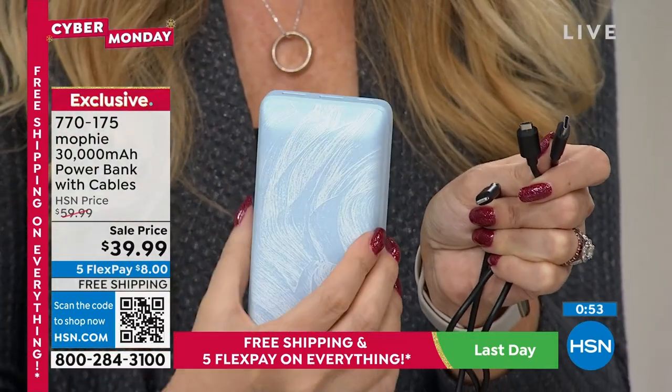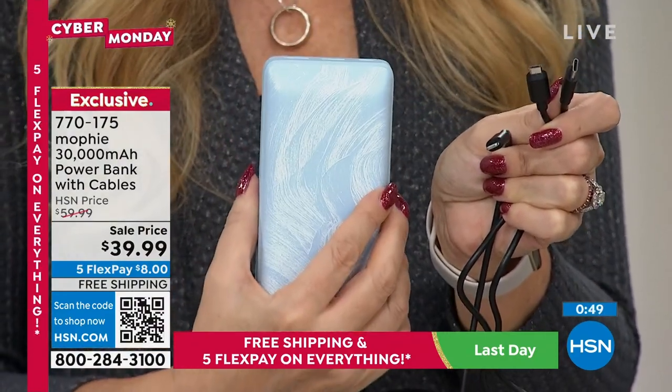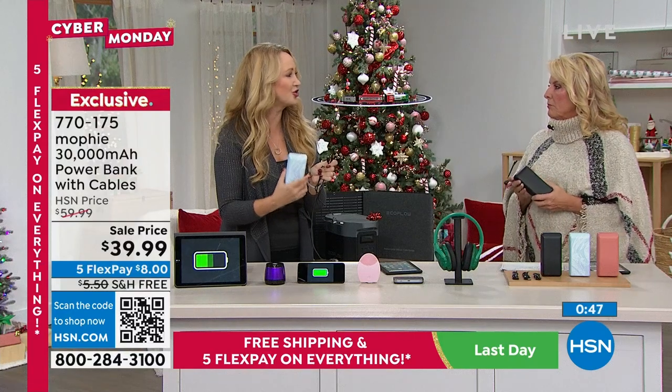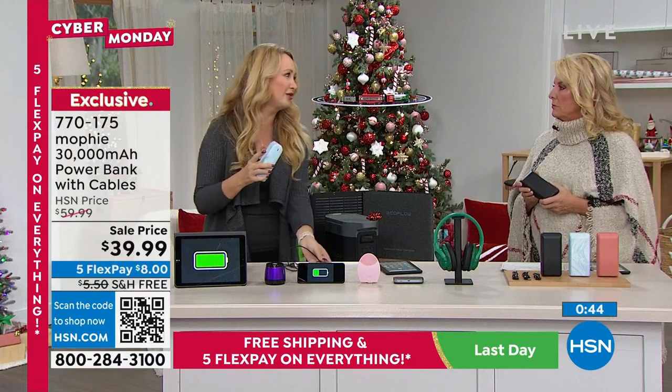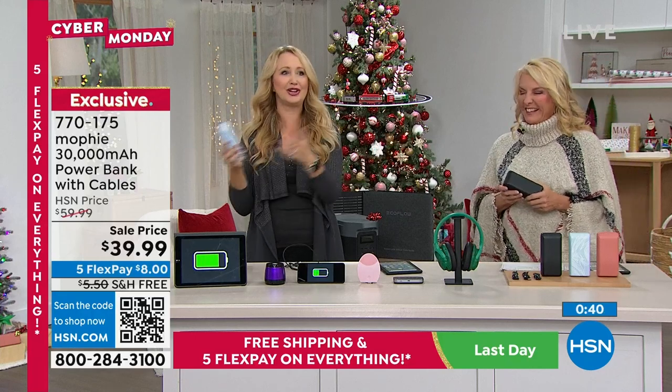And one of my favorite things about it too, Suzanne, not just how powerful it is and how sleek and compact, but as soon as you plug your device in, it automatically starts to charge. You don't have to push a button. Have you ever had one of those where you had to push the button and you thought it was charging the whole time and it wasn't charging because you didn't push the button?